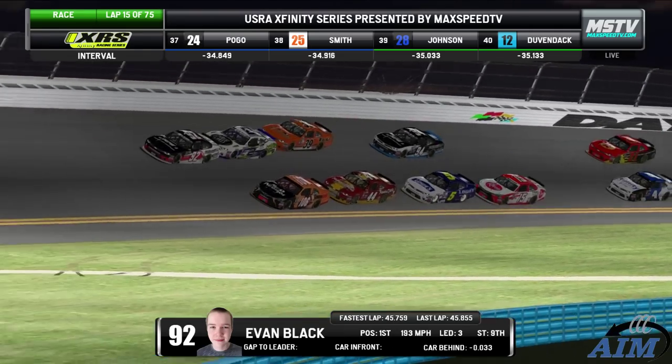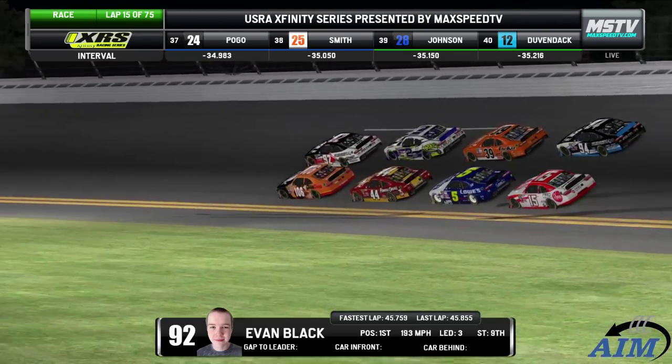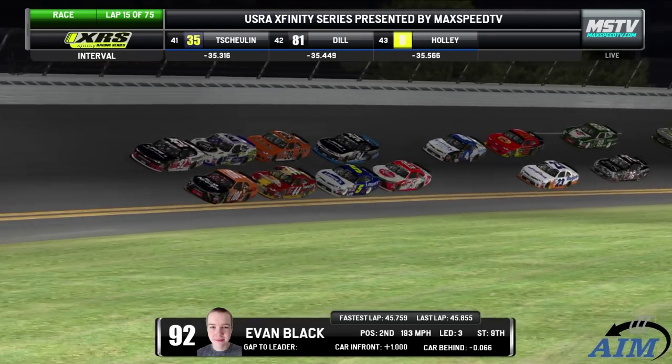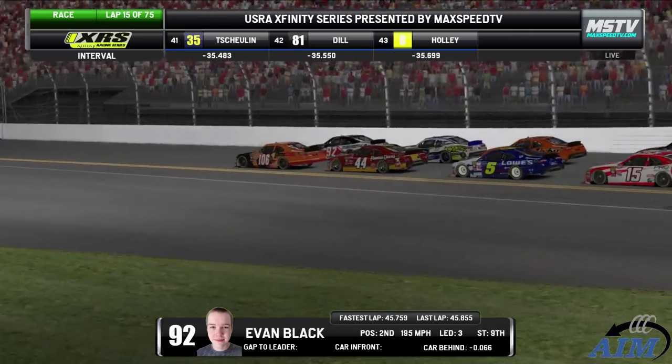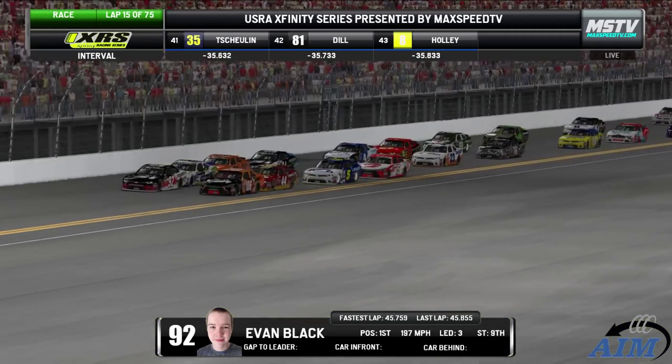Evan Black, Carl Shedd still going at it up here in the front. Evan's loving life right now. He's up here battling with the leader and leading laps. That's what it's all about. Try to lead the most laps here tonight to get the most bonus points you can possibly get.